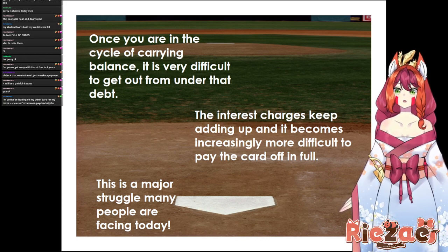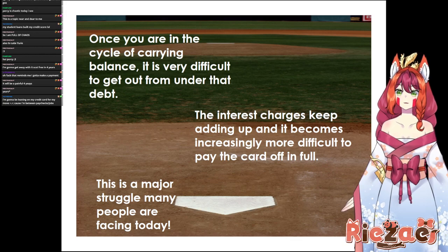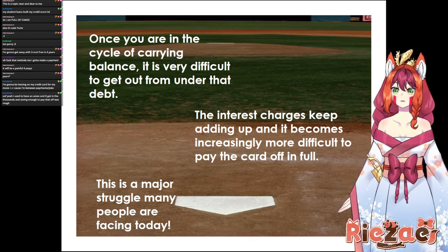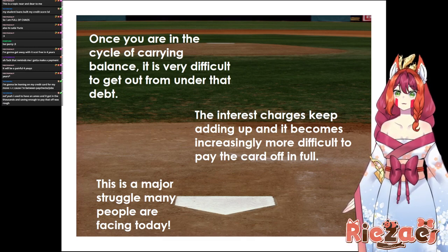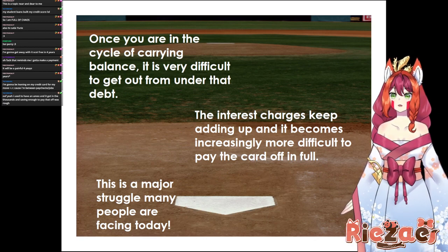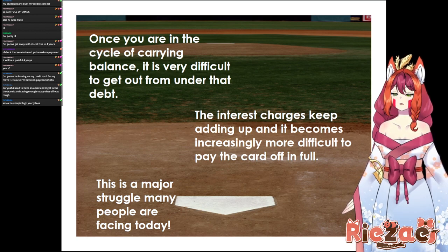So these interest charges keep piling up because most of the time, the minimum payment can be slightly lower than the interest racked up on your account. So if you are just paying the minimum balance, you might not actually be gaining any credit use on your credit card. And this is the major struggle that people are facing today. Because they will pay the bare minimum because they need it for something, and the interest keeps racking up and it fucks them over. Oh yeah, Amex isn't the only one.